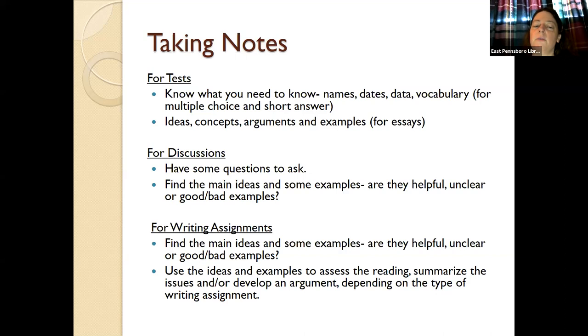For writing assignments, it can be different depending on the kind of assignment. If it's a response kind of paper where you just have to write some kind of short response, it can be similar to what you think about for a discussion. But if you have to write something with your own argument, then you probably want to take those ideas and examples and work your own argument and connect those ideas and examples from the reading as they help you to support your own argument.